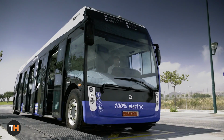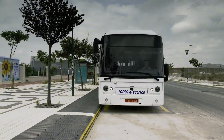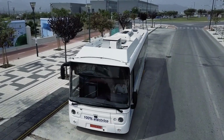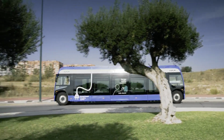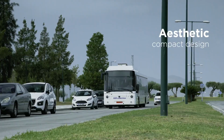Electric buses have been a common sight in many major European cities for quite some time now. However, most of these buses are hybrids that switch to diesel or gasoline once their battery runs out of charge. A new experiment has begun in Malaga, Spain, where bus recharging systems have been installed at bus stops.